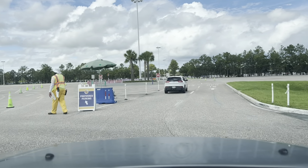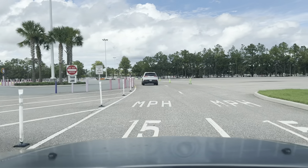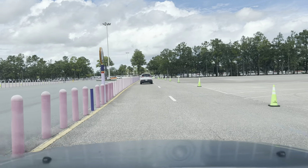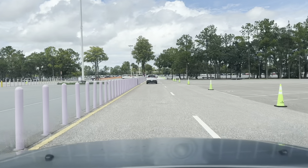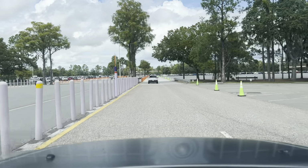Coming into parking, you always gotta pay attention to where the preferred parking goes and where the standard parking goes. And I never pay for preferred because I don't mind the exercise. I'm going to be walking a lot in the parks anyway, and so I just use my standard annual pass parking. But I know some people do like the preferred, and that's cool. It's an option if people want to pay for it.